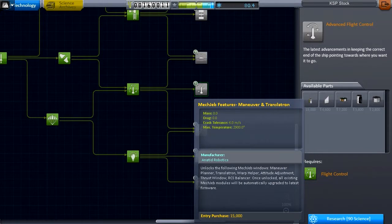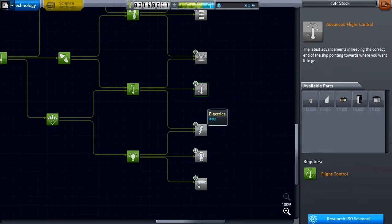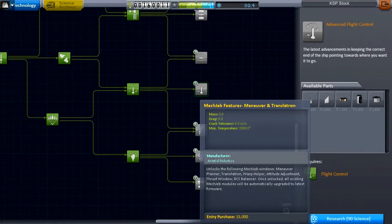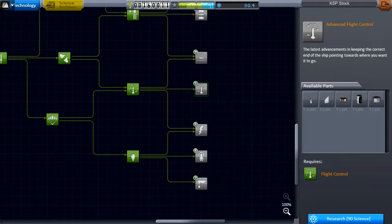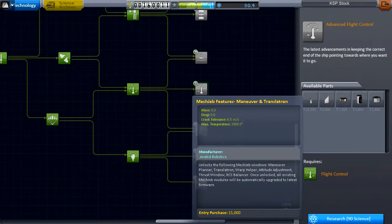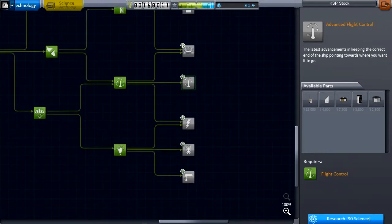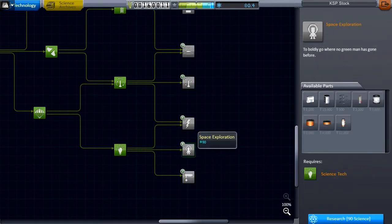Advanced flight, there's a MechJeb thing. Actually, MechJeb upgrades, doesn't it? Huh. I didn't know that. So perhaps I can actually use MechJeb whenever I want. Because it won't actually allow me to do things more effectively than what I've researched the capability of MechJeb doing. It's a good possibility.